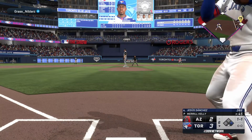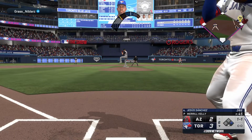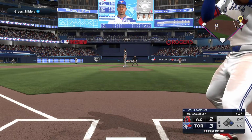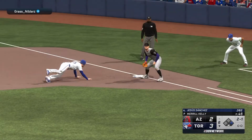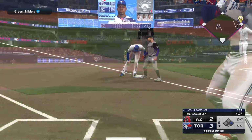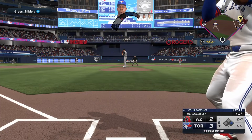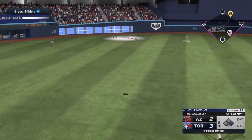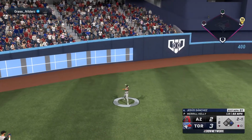That's a ball. Nope, that's inside. Now a quick throw to first. Bellinger dives back. Bellinger gets his lead at first. Nobody out. Bellinger goes. In the air to left center. Troy on his way over. He's got it. And there's one down.